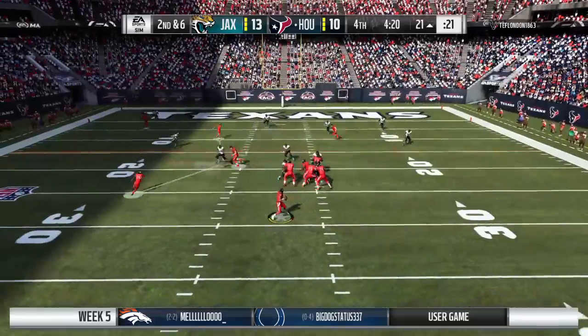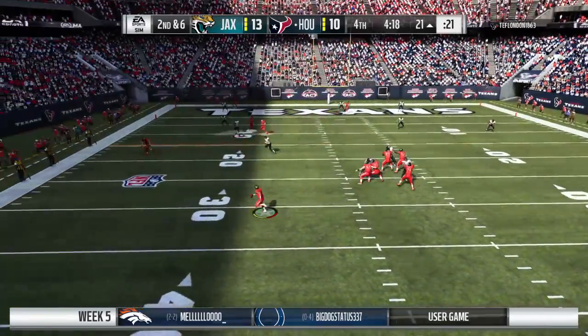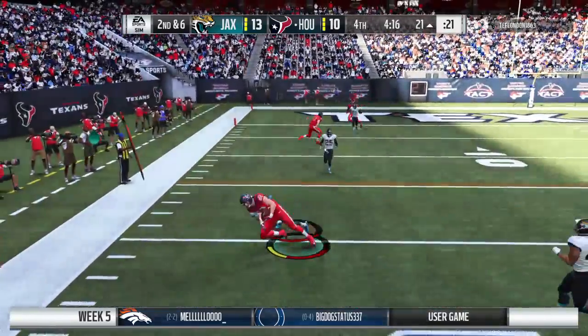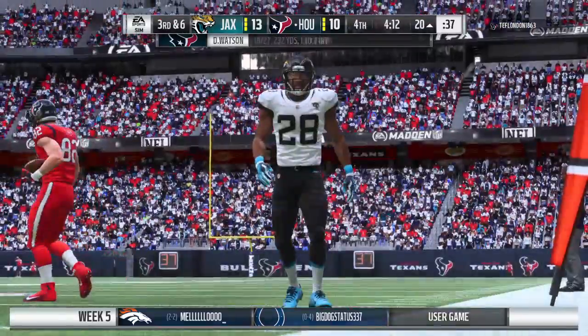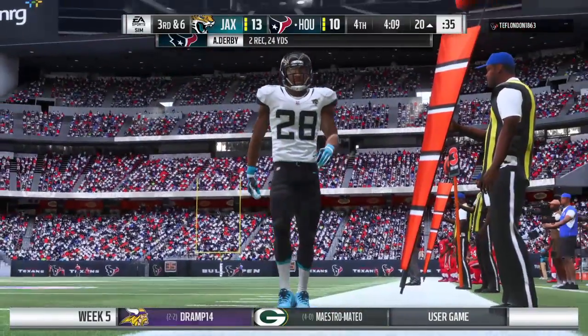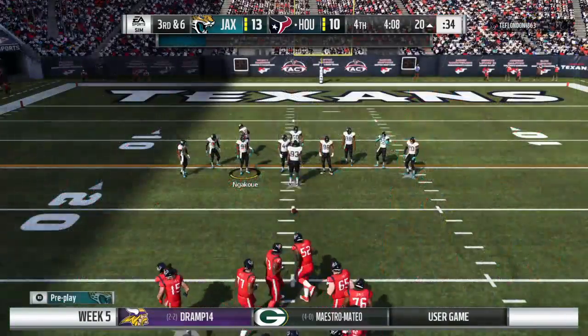To the air yet again, Watson. Steps away to his left. Looking left side, it's complete. He's got it. And he's able to get it to the edge of the red zone at the 20-yard line. That catch good for only a yard, and it'll be 3rd down.